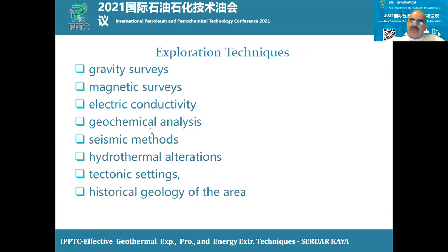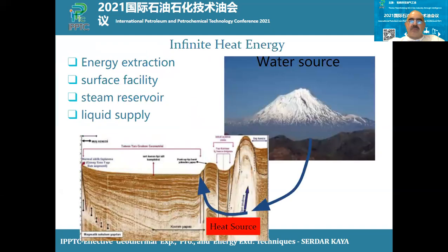Geochemical analysis is basically the measurement of chemicals or gases to indicate the available source. Seismic methods give information about the subsurface formations, the rock types, and the change in the geological behavior of the rocks. Hydrothermal alteration is the heat change, the gradient of the heat inside the formations. Tectonic settings and the geological history of the area also tell us a lot about the availability of geothermal sources.